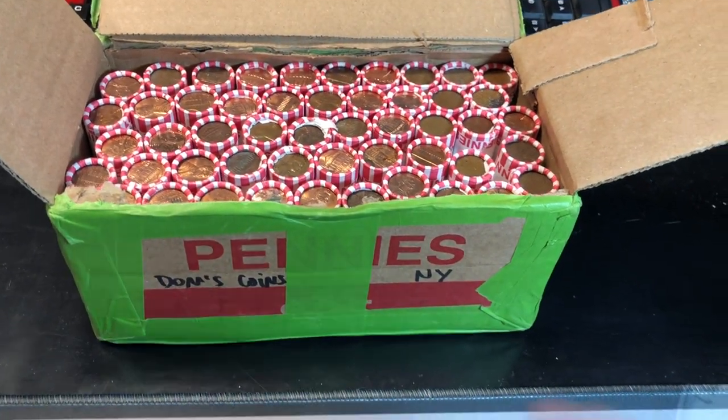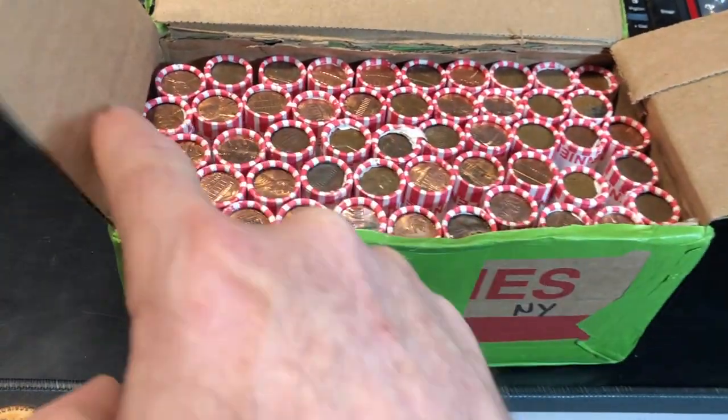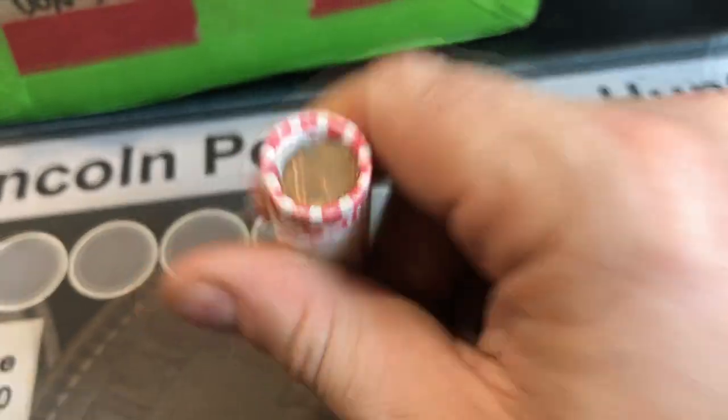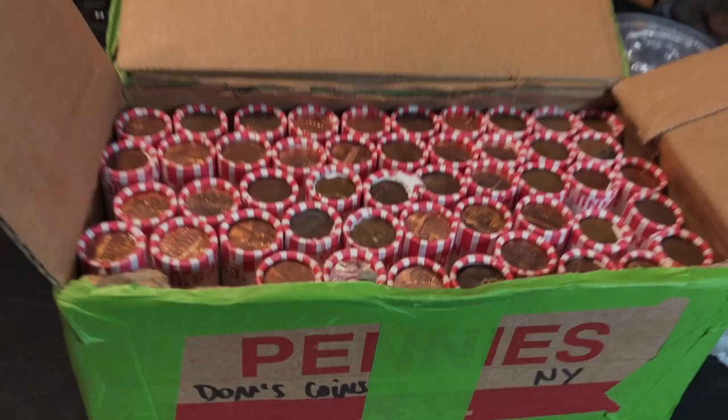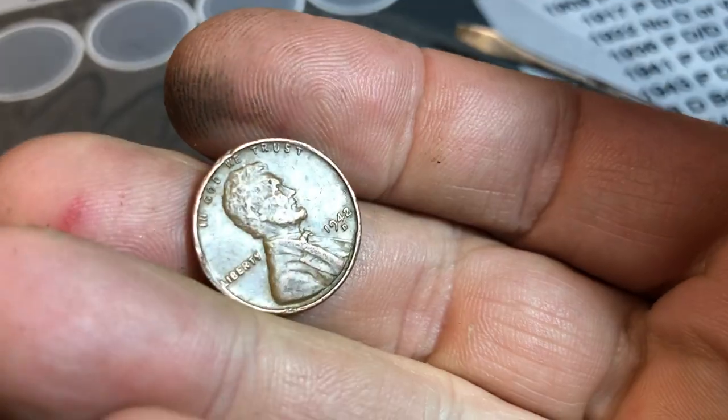Let's begin the hunt. Let's crack some rolls. We're going to start from here and just zigzag our way back and forth through the box. 50 rolls to hunt. I'll bring you guys in on my very first find, and we'll see what it is. Roll number 2 of the box, and we have our first wheat scent. It's going to be a 1942 Denver to kick us off.